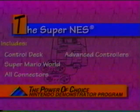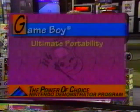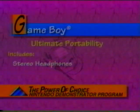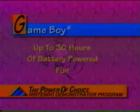and stereo audio-video cables. Nintendo's portable video game system is Game Boy. It brings the power of the NES to the palm of your hand. Game Boy is a unique portable video game system featuring high-quality graphics, sound, and performance. The Game Boy is packaged with stereo headphones, the Game Link allowing up to 2 players to play at once, the Game Pack Tetris, and 4 AA batteries that allow you to play up to 30 hours.